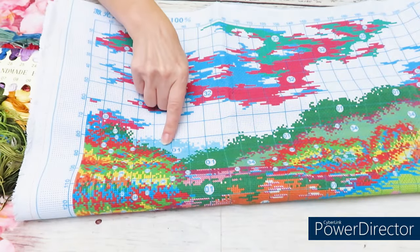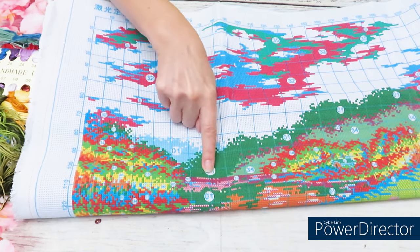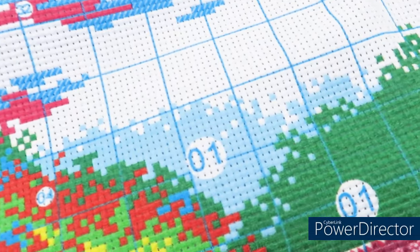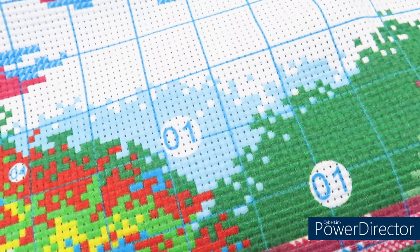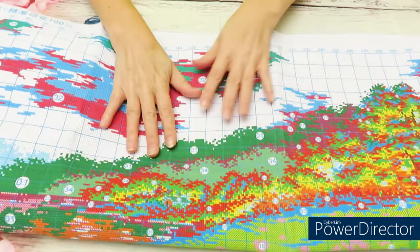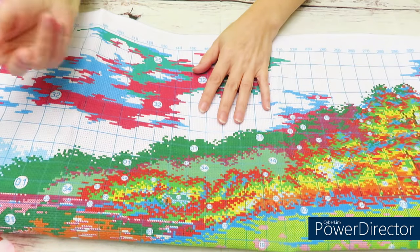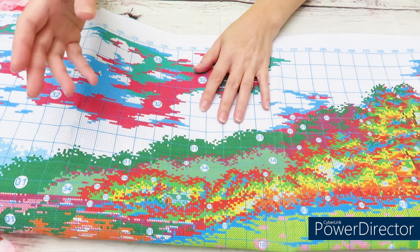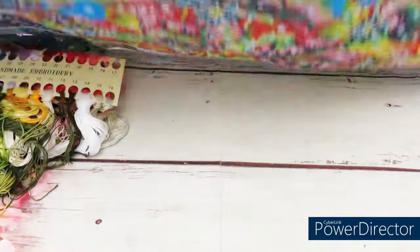Okay, see, number one and number one, so green number one full stitch, and then we have a light blue 01, so that's the half stitch up there. So the whole sky is half stitch, so that makes me believe the other canvas could also be half stitches for the sky. Okay, we got this. We got this, my friends, together.